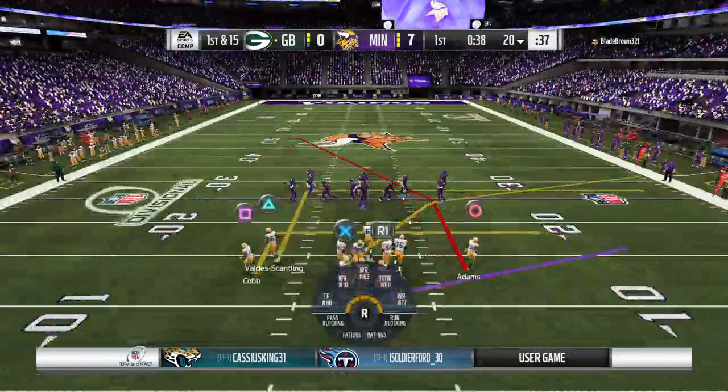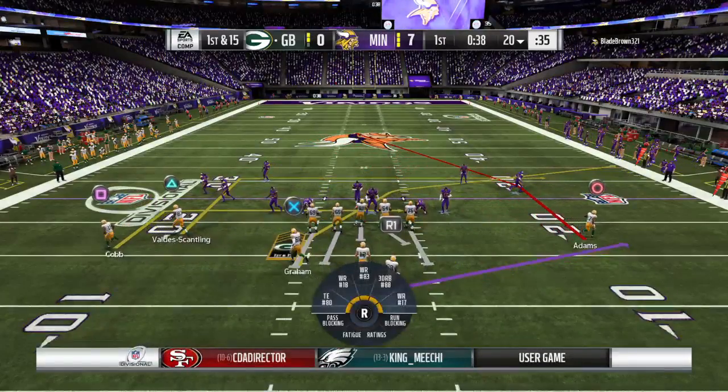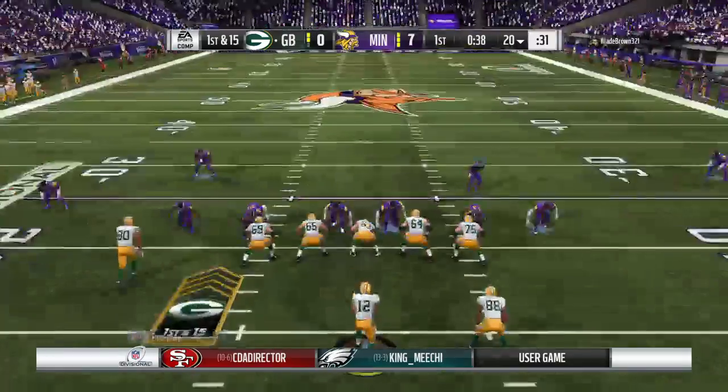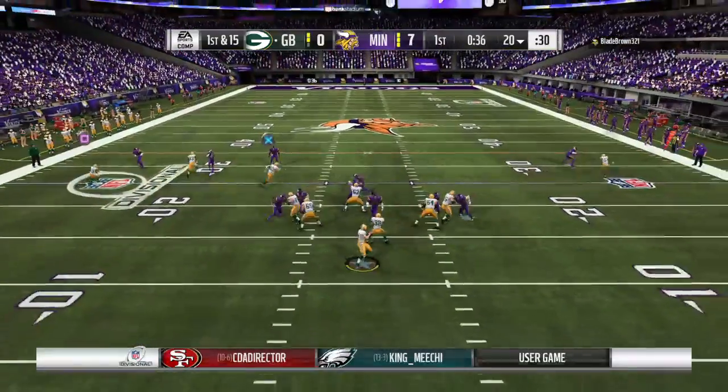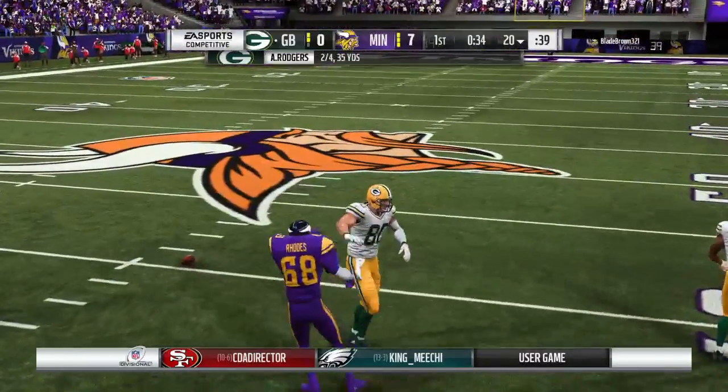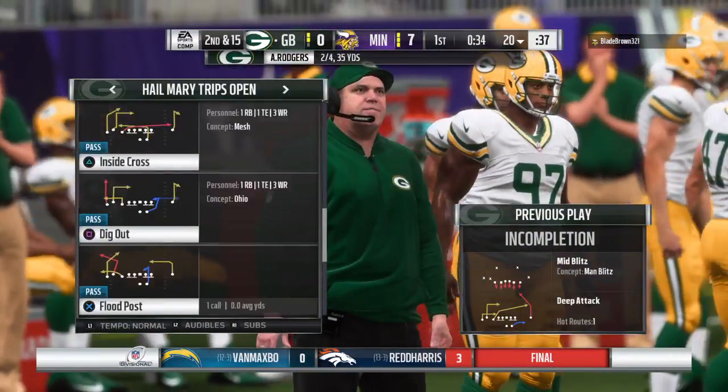Keep moving the football. You don't want to get behind the sticks because then the defense has the advantage. The false start backs him up 5, 1st and 15. Shotgun now for Rodgers. And incomplete. Xavier Rhodes, the cornerback, there in coverage.